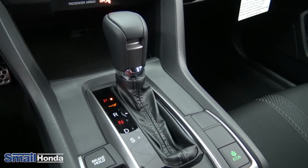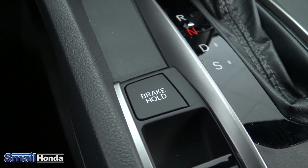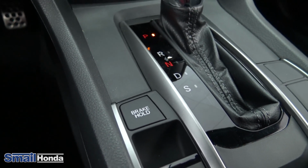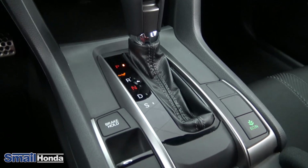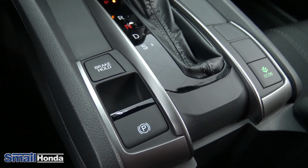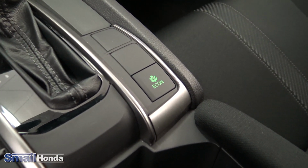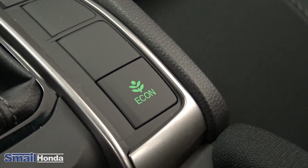And then we have our gear selector. We do have the CVT transmission in this vehicle. You have brake hold there. It's really nice. If you're ever at a stoplight, you can actually select brake hold, and you can take your foot off the brake and it will actually hold the car in place. So that's nice. Also, you have an electronic parking brake. Always handy to have those. You don't have to have the big lever here taking up all the space. And you have Econ mode, which will help you get better fuel efficiency. So if you like to save money on your gas, there's the button for you.